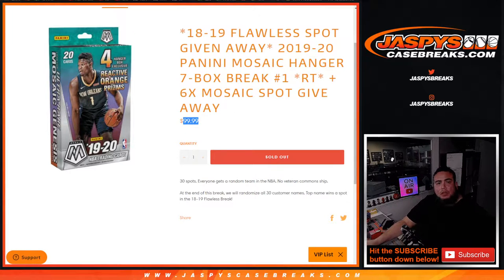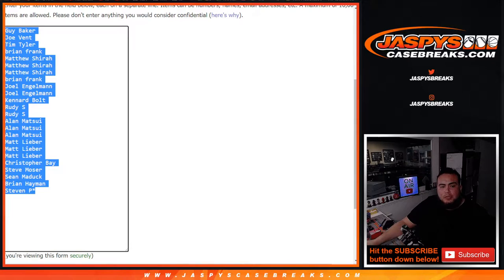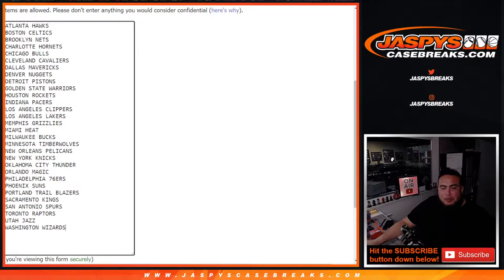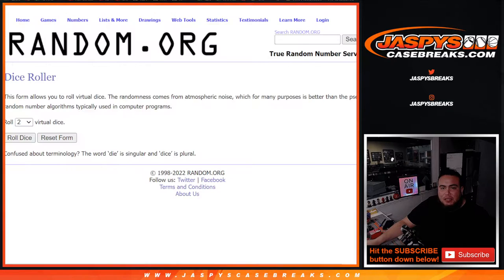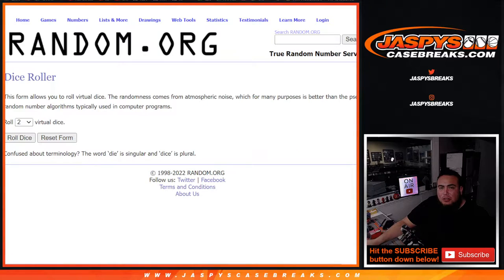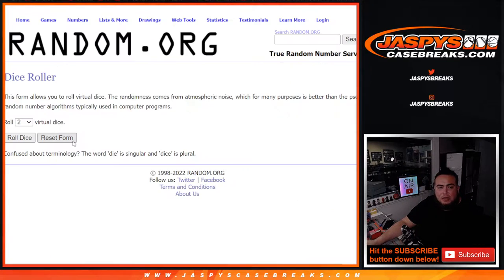So let's do the break first. Here's the dice roller and here's the customer names. Remember, we're going to roll the dice to randomize customer names. The top 6 get an extra free spot, and we'll paste in the free spots here. Then we'll randomize customer names and teams and distribute the hits out of the 7 boxes of hangers. Then we'll paste in the customer names and randomize that again with a new dice roller, and the top name gets the 18-19 Flawless random hit spot. So let's roll.